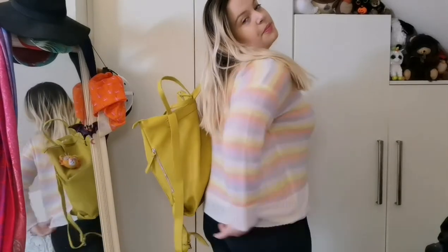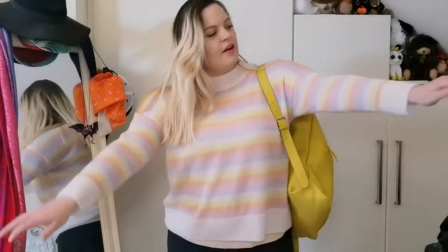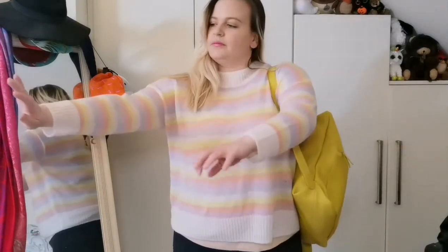Okay, so this is the really light fine knit rainbow jumper. I've got a nude tank top on underneath it. Lengthwise, it's pretty much just a little bit longer than the t-shirt, kind of to your hips. Same length all the way around from the front to the back. Nice and loose, quite airy. The sleeves go right down to my wrist, so that's grand. And then kind of a high neck here, but not like a polo neck, just a high sort of crew neck, I guess. I really like this kind of neck, so I love it.